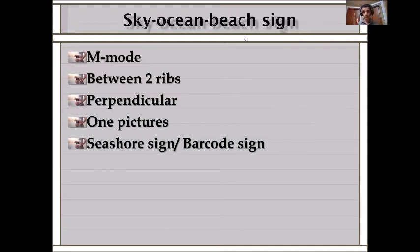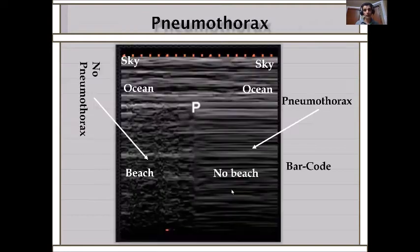So how do you do that? You put your probe and then you press on M mode. And then you should be between two ribs. You should not be on the ribs. And you should be perpendicular to the ribs. And you have to take one picture. And then you will see either the sky, ocean, beach sign, which is the normal, or you don't see the sky, ocean, beach sign. Instead you see a repetition of the pleura, or we call it barcode sign. Or some people call it seashore sign.